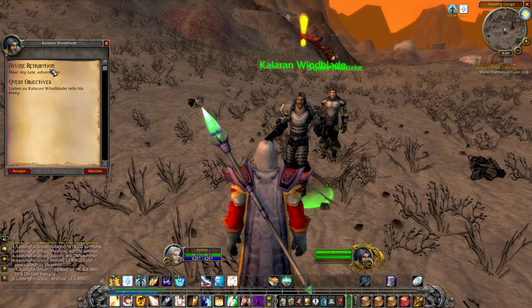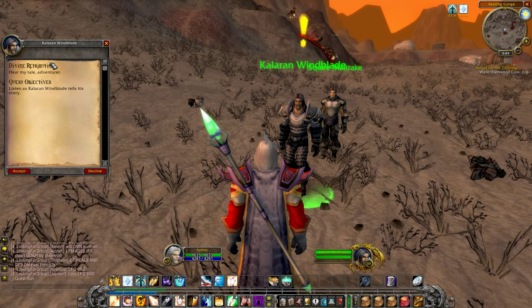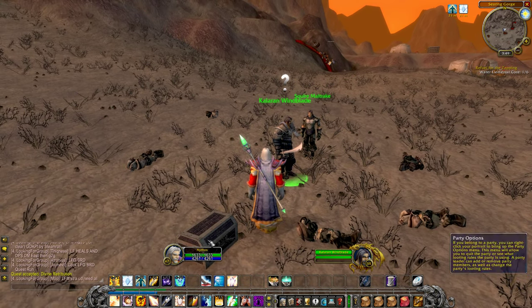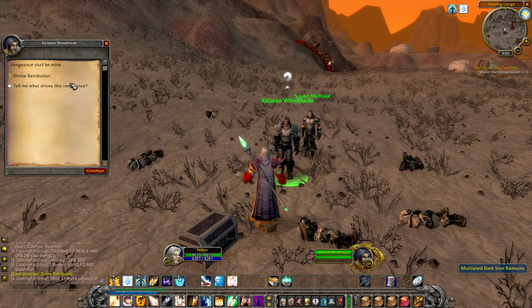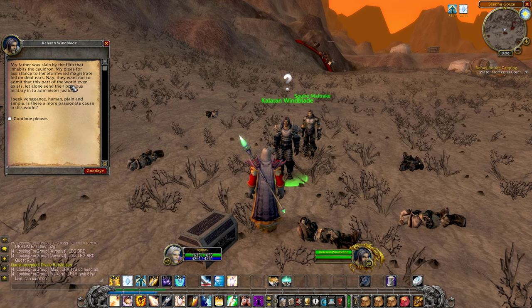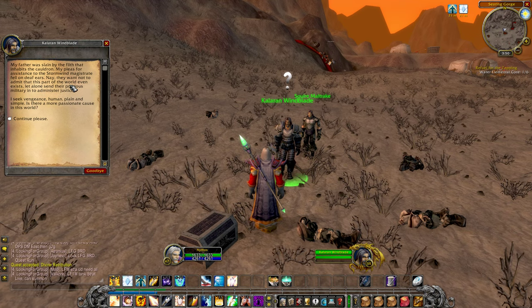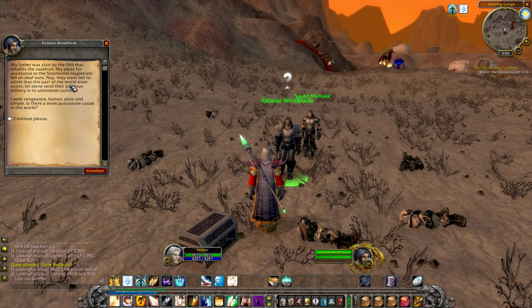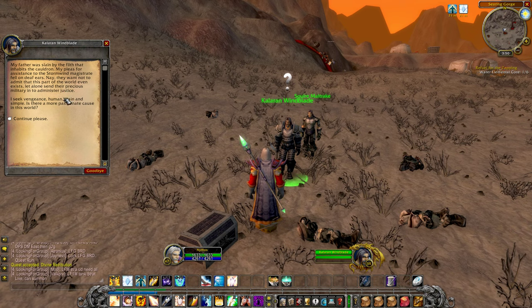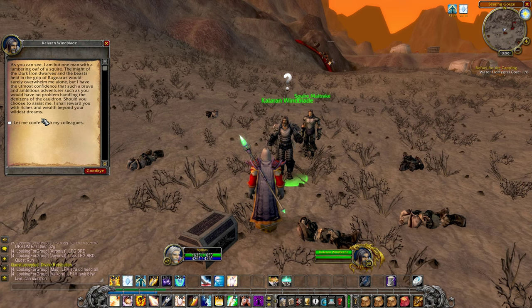Divine Retribution, hear my tale, adventurer. Listen as Kaloran Windblade tells his story. Go with honor. My father was slain by the filth that inhabits the Cauldron. My pleas for assistance to the Stormwind Magistrate fell on deaf ears. Nay, they want not to admit that this part of the world even exists, let alone send their precious military in to administer justice. I seek vengeance, human. Plain and simple. Is there a more passionate cause in this world?